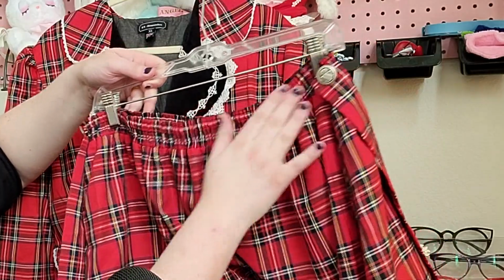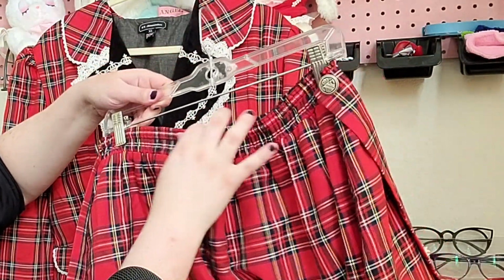Oh my god. I'm gonna start with the skirt and delay gratification on the jacket just a little bit because I think the skirt is just going to be a lot easier and faster to go through. The jacket has so many details I want to be able to spend some time on, so let's take a look at this skirt. For starters, the top of the skirt is fully elasticized and shirred. This is great for size flexibility.